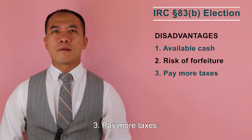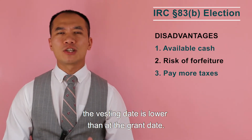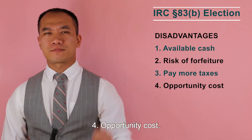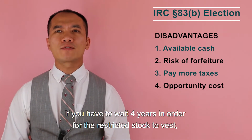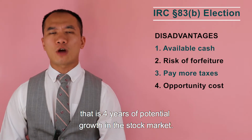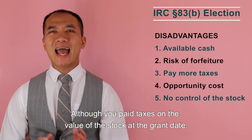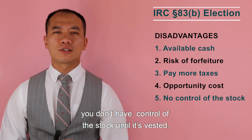3. Pay more taxes. You could pay more in taxes because the stock price at the vesting date is lower than at the grant date. Thus, you pay more in taxes. 4. Opportunity cost. The opportunity cost of the tax paid. If you have to wait 4 years in order for the restricted stock to vest, that is 4 years of potential growth in the stock market. 5. No control of the stock. Although you pay taxes on the value of the stock at the grant date, you don't have control of the stock until it vests.